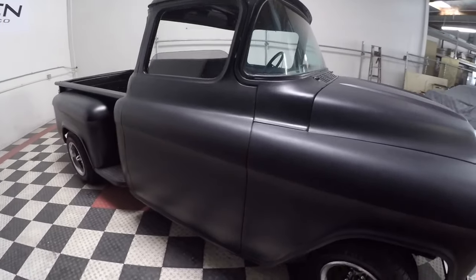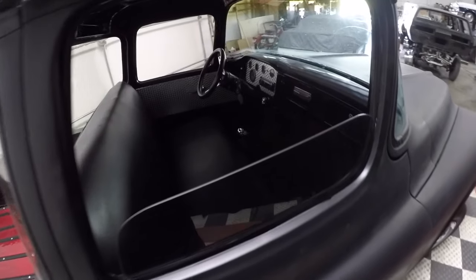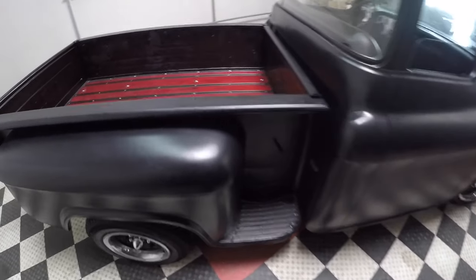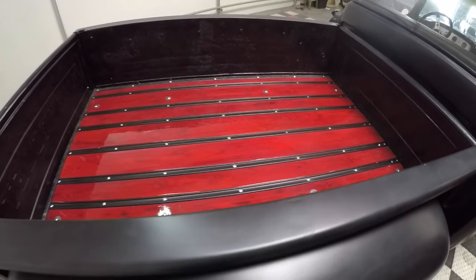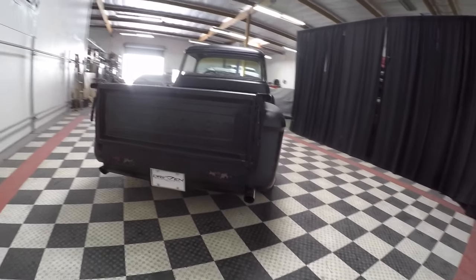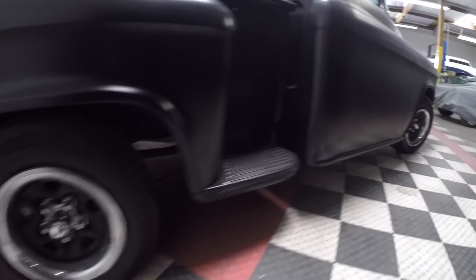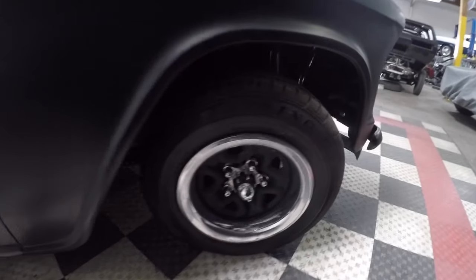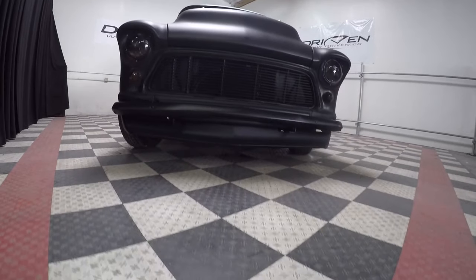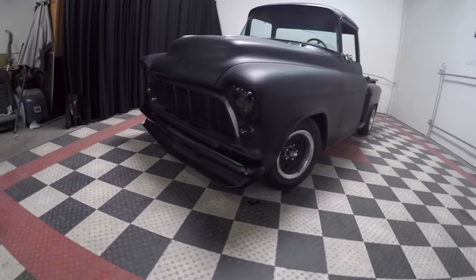It's got a big back window, shaved door handles, poppers, tinted power windows, machine turned interior, V8, 4-speed. Look at that bed. That is totally cool. Custom roll pan, big dual pipes, bullet center caps for the wheels, hot rod black, custom front grille, tinted lights in the front, front spoiler, 69 Camaro front bumper, a rear bumper for the front.